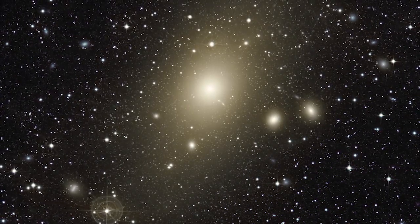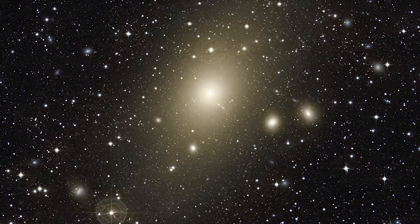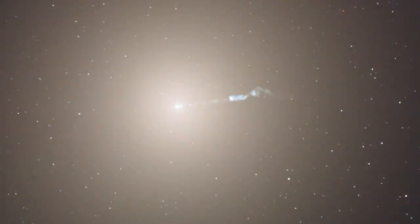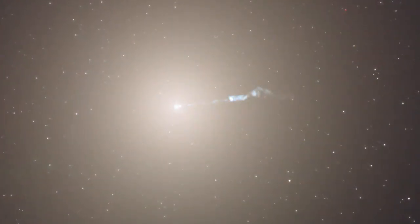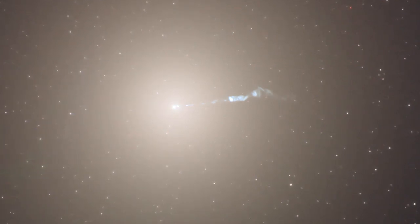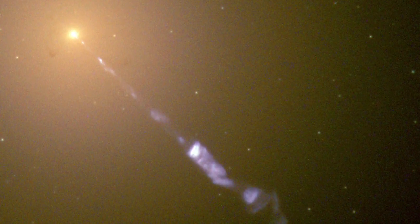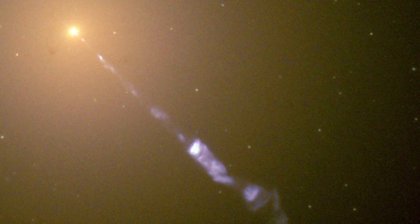Seems kind of dull by comparison, doesn't it? But look closely. Near the center is a tiny blue streak. It might look just like a glitch in the image, but it's not. A closer look shows that there's something extraordinary about this galaxy. The center is glowing brightly, and it's emitting a beam of light.